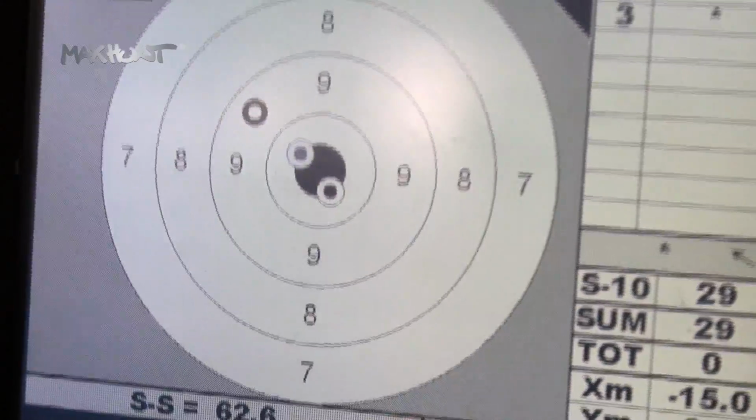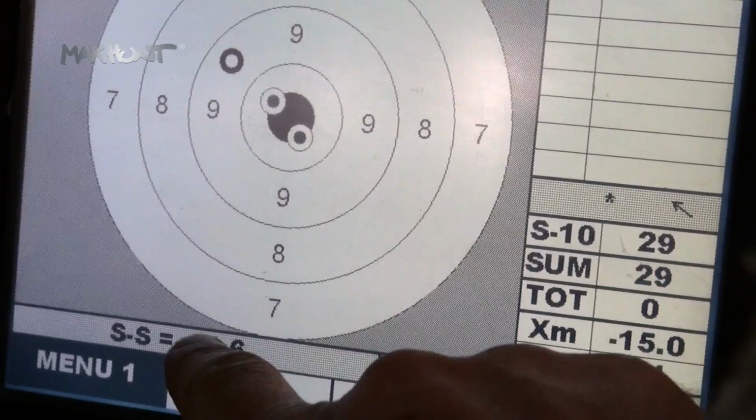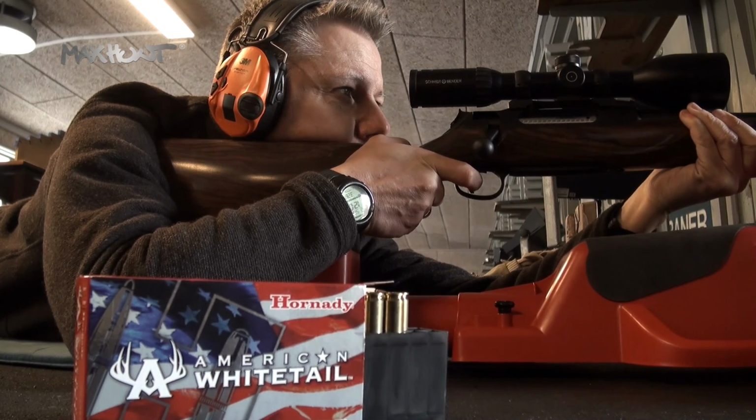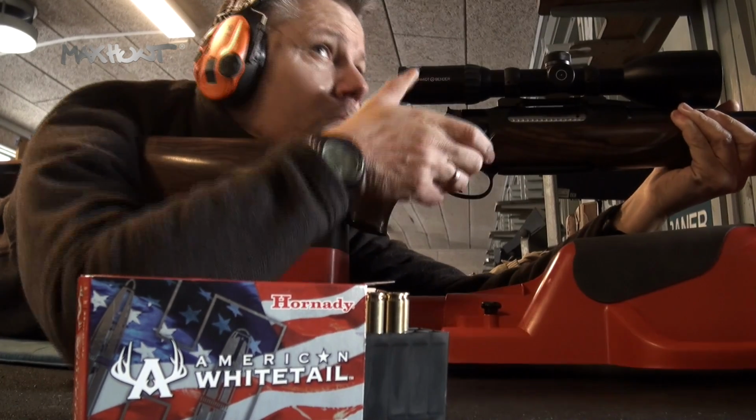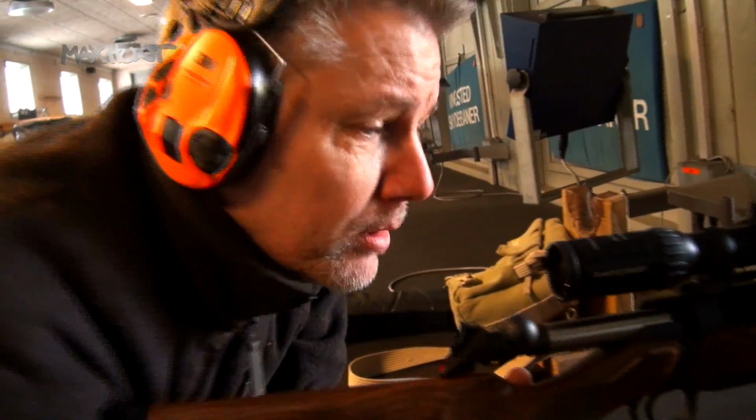Next one was Remington Core-Lokt. The Core-Lokt didn't do quite as well as the other ones, as we had 3 shots within 62.6 millimeters. The absolute winner today was Hornady American Whitetail. Michael Malmgren managed to get 3 shots within 12 millimeters at 100 yards. Very, very impressive.